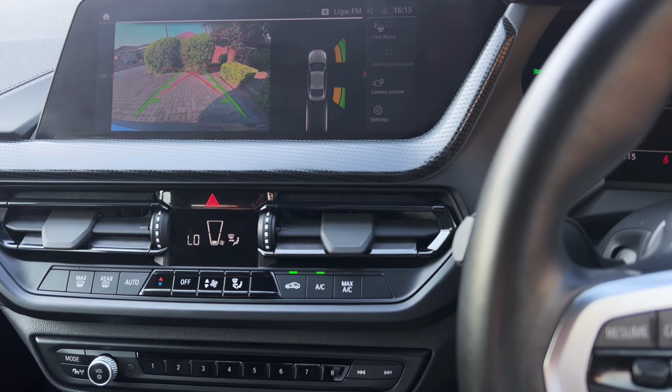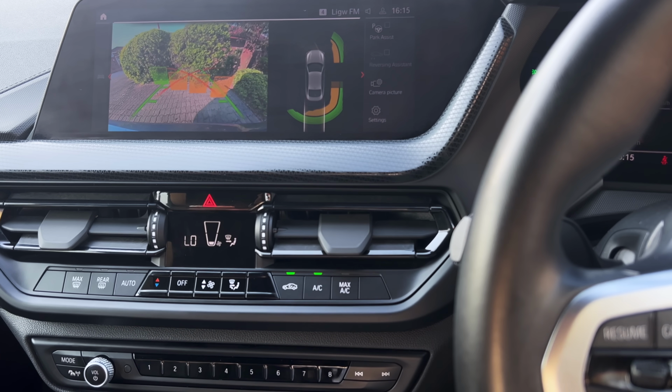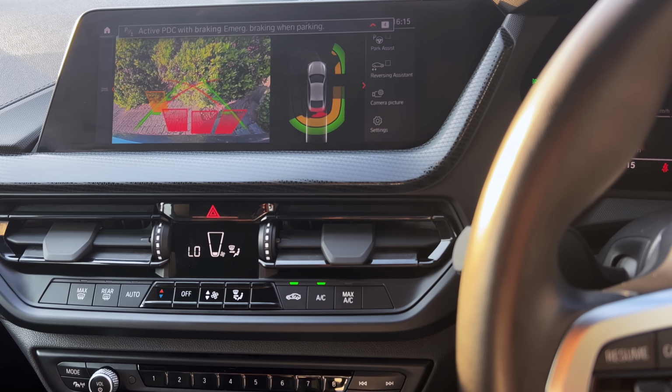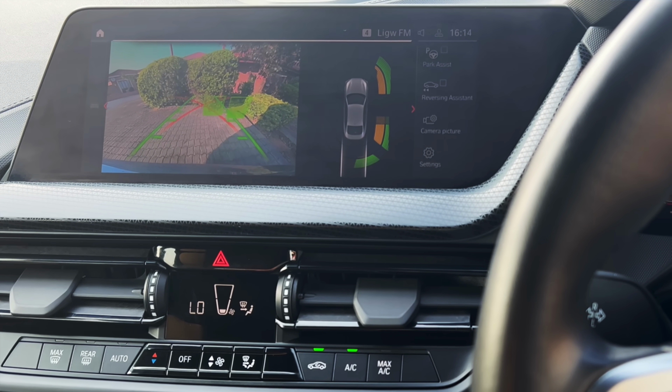While you are on the issue of park assist, when you are reversing and you are about to hit something, the car will beep, and if you don't stop, the system will stop for you. That's a cool feature for clowns, because why are you not stopping when the car is beeping? And you can clearly see on the screen you are about to hit something.